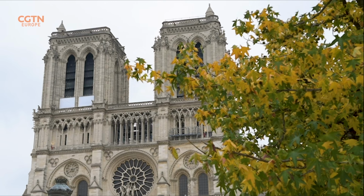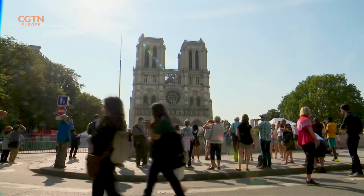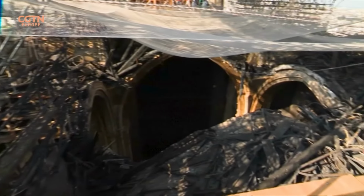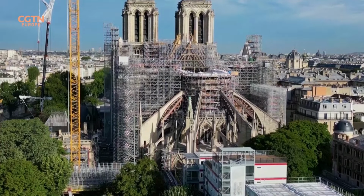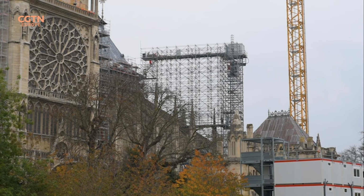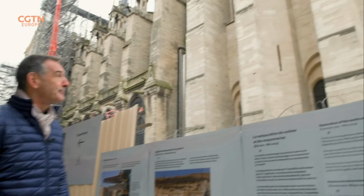Now, French official figures say that between 12 and 14 million people come here annually. It is one of Europe's most celebrated sites, or at least it was, before a fire 5 years ago, and since then, the cathedral has been closed to the public. Since then, scaffolding has surrounded the church as renovation work is carried out. But gradually, the French Gothic architecture is being revealed again.